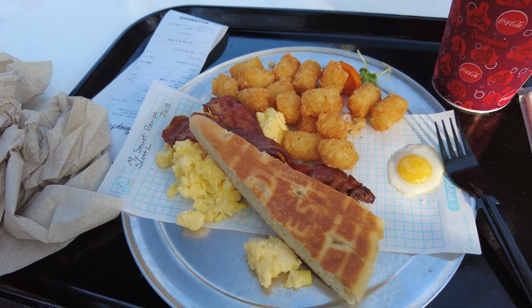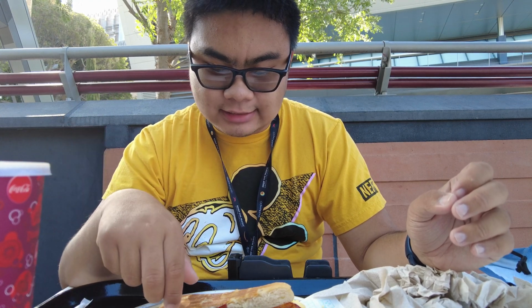Let's go ahead and take a bite. I lost the windscreen on this mic, so do bear with me if you get a little bit of wind. So, I don't know where to start. I really don't. Let's take, I think this is, what kind of bread is this?